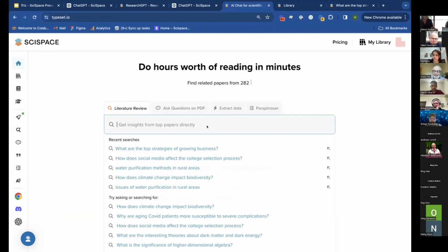It's a combination of both. It's in a way semantic power to get the relevant papers, and it's generative AI to generate the insights from those papers.